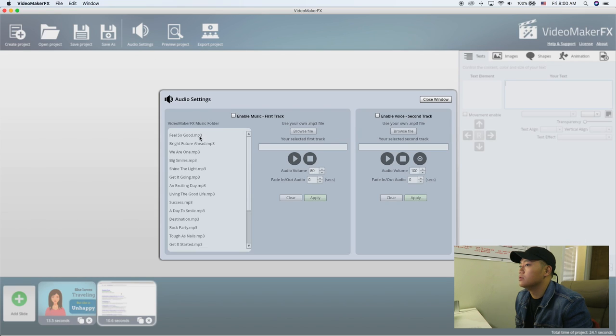So it has some cool music or enable voice, second track. So you just throw it on there. How does it match up though?